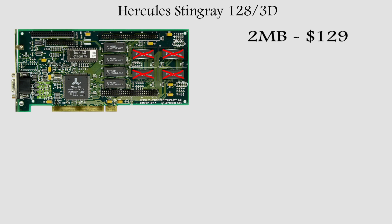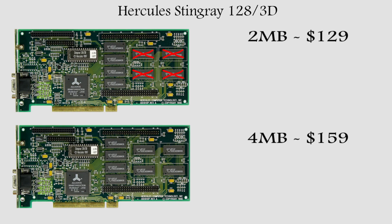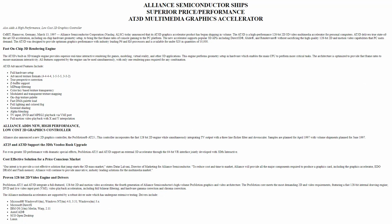The most basic version with the aT3D chip and 2 MB of memory was still capable of 3D gaming, but only in basic resolutions, for $129. For a little more money, a 4 MB version was offered for a still reasonable $159. The most expensive version included the Voodoo Rush as an add-on daughter card for the high-end price of $299. This was the reason why many early revisions of the Voodoo Rush from various companies were found with a second additional PCB.